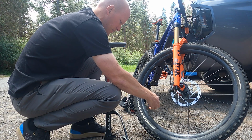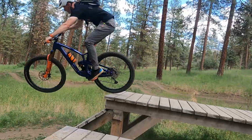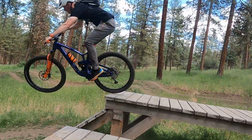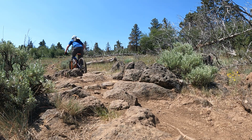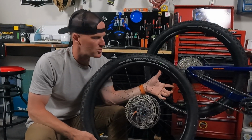Throughout testing, I started off all the runs with the aluminum Bontrager wheels first, and after taking a few good laps, I changed out to the WTB carbon wheels, and then I went back and hit all the same exact features at as close as I could to the same exact speeds, so that way I could tell exactly how the different wheels felt.